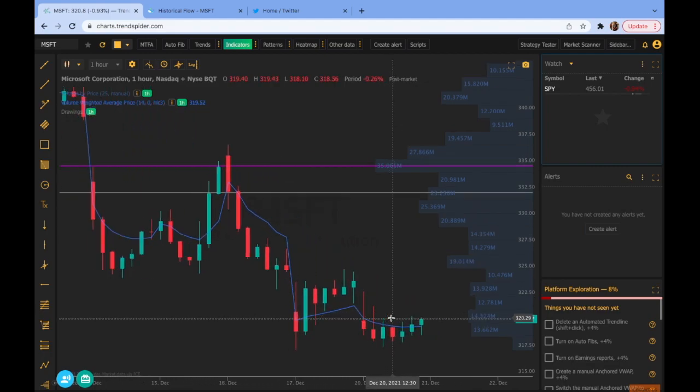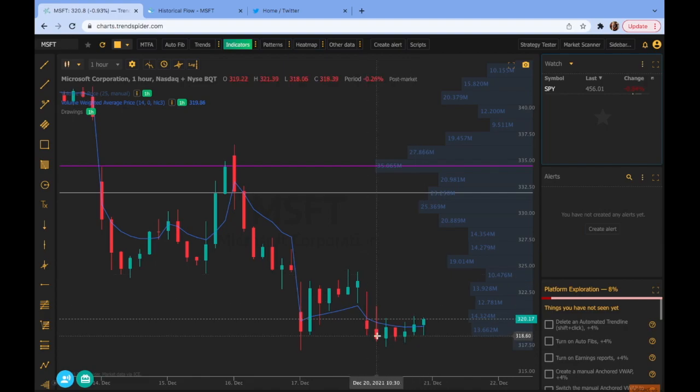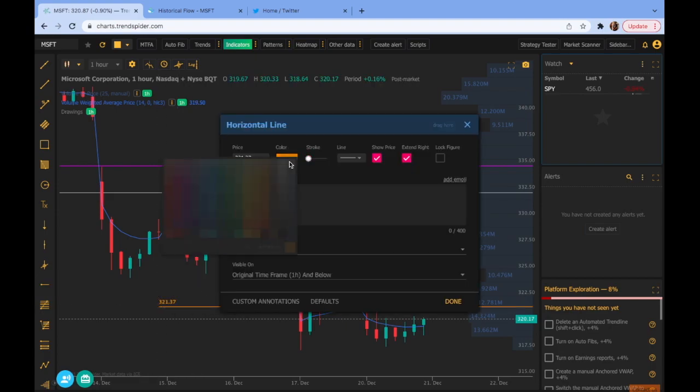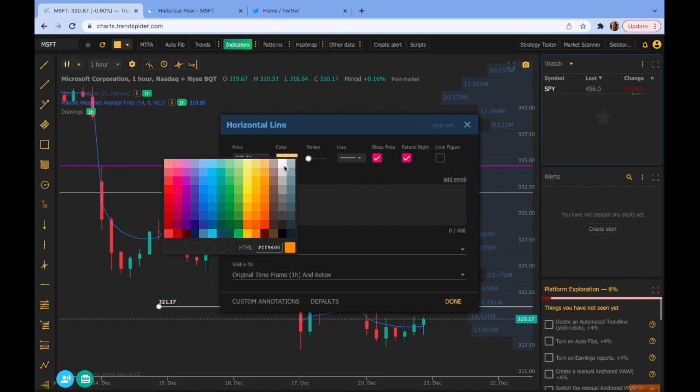So the first thing that sticks out to me here is this attempt to reclaim support right here. This is 321.69, 321.4. So I'm going to throw a line in here, 321.4. Let's see, it's yellow. I'm going to flip that to white. I like white better. I think it looks a little better. All right, cool.